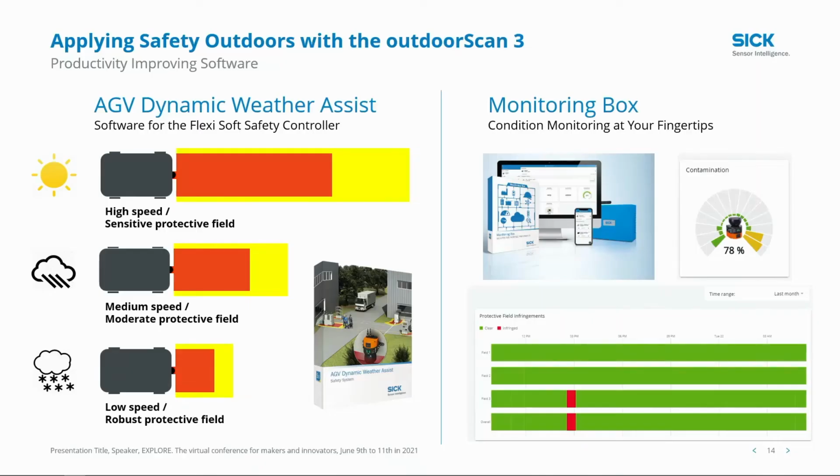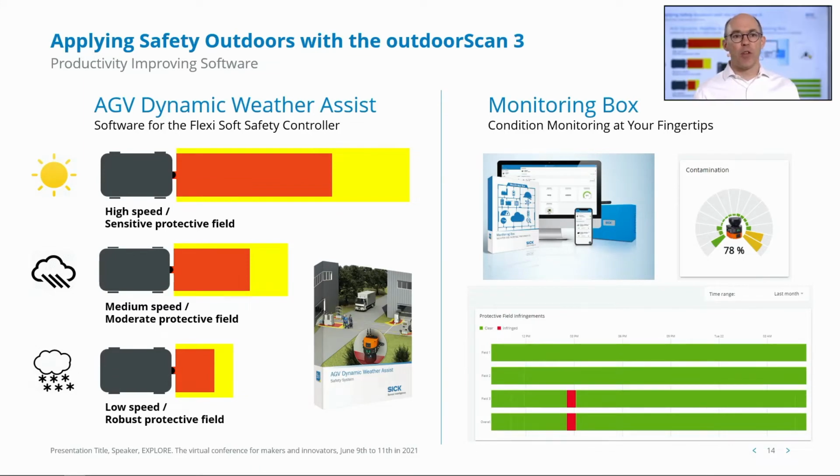But before I get to the key question, 2 other aspects that can really help with productivity using your scanner are software. We have a new software package called AGV Dynamic Weather Assist. This is a smart program to be used with the FlexiSoft safety controller. This is an analysis of protection fields to indicate what kind of weather.